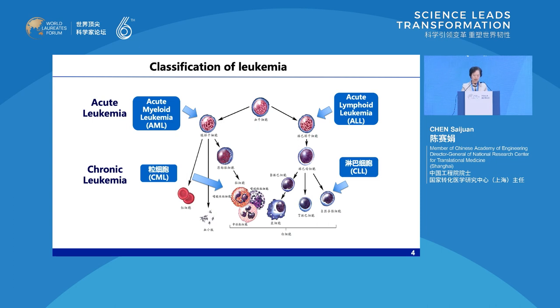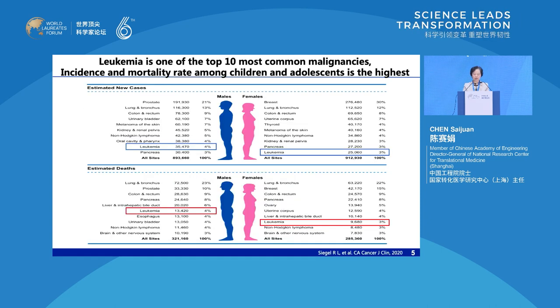Leukemia is generally divided into acute and chronic leukemia. Acute leukemia is further divided into acute myeloid and lymphoid leukemia. The subtype of acute myeloid or lymphoid leukemia is classified based on the blocking stage of cell differentiation. Leukemia is one of the top 10 most common malignancies. The incidence and the mortality rate among children and adolescents is the highest.